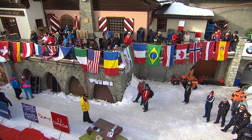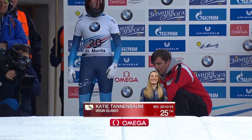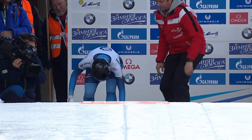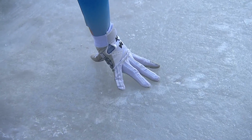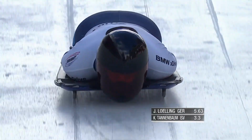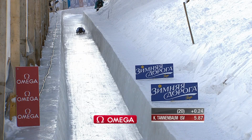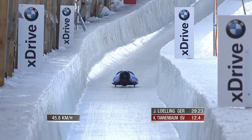19 sliders of our 21 are down. There's the start house and the Dracula Club at the top of the ice. And former Austrian slider Martin Rettel helping out with Katie Tannenbaum from the Virgin Islands, the 30-year-old from St Thomas. And of all the athletes in the skeleton field, she definitely feels the temperature change from home on the beach at Christmas to the winter when she returns. Yeah, it's a pretty amazing feat that Virgin Islands is, I think for the entire time that I've been in the sport, had a skeleton slider.